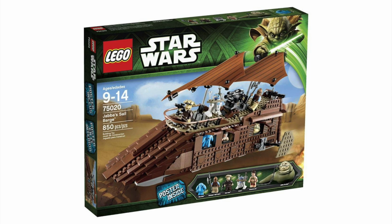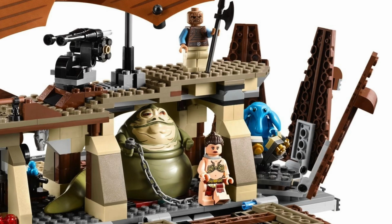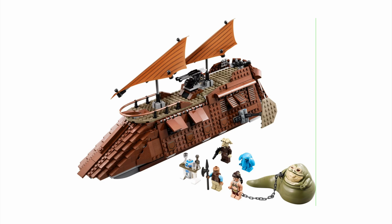The 2013 Jabba's Sail Barge. The figures in this set are impeccable. This is just the encapsulation of mid-2010 LEGO Star Wars sets.